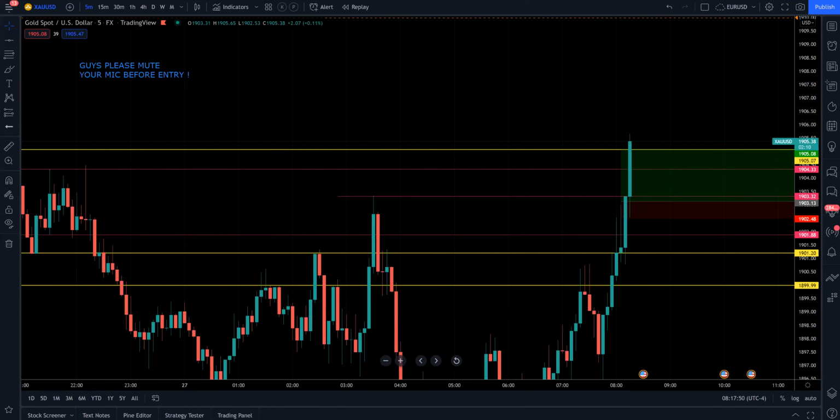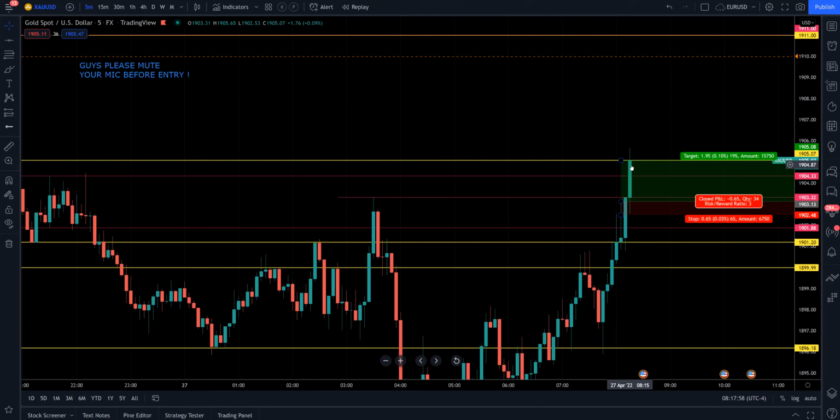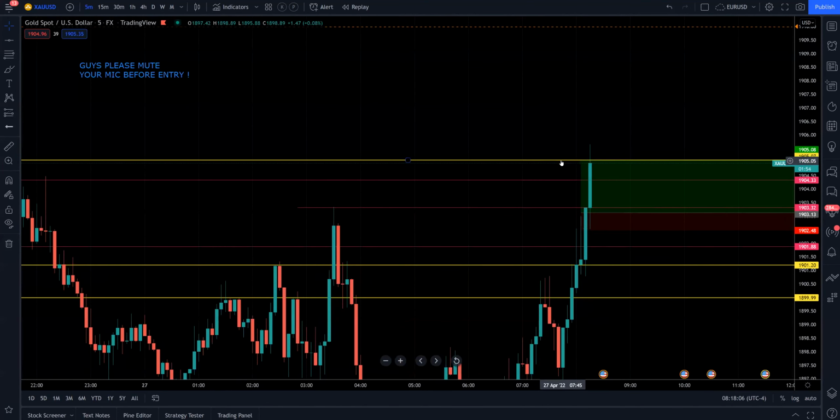Now, what do you need above the 1905? For example, Eugene, what do you need from the 1905, or anybody that can help me on this? What do you guys need for that continuation? Pullback. Close above 1906. Need to close above.